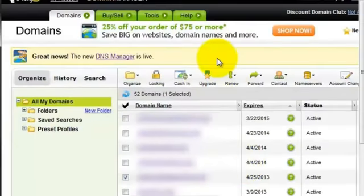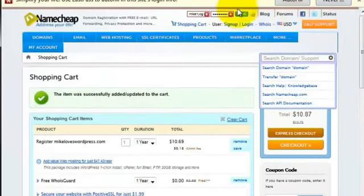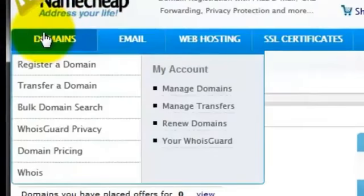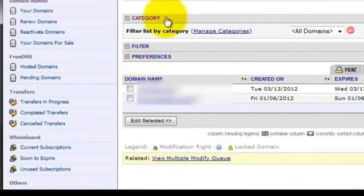So just click OK. Alright, now I'll go through the process over at Namecheap. Pretty darn similar, but a few differences, so I'll just walk you through it real quick. You have to be logged in. Now hover over domains over here, and then click on Manage Domains. Then you find your domain name under domain names on the screen here, and then just put a little check in the box and then click Edit Selected.